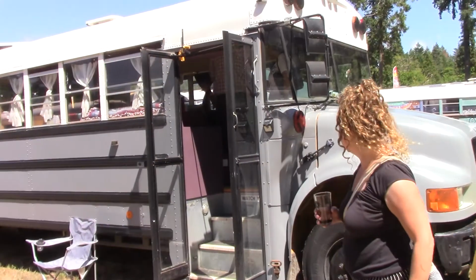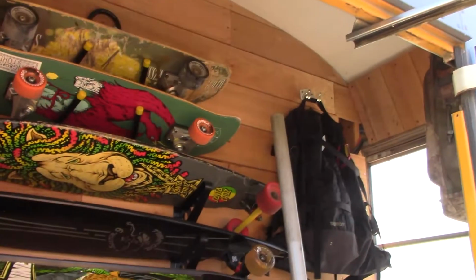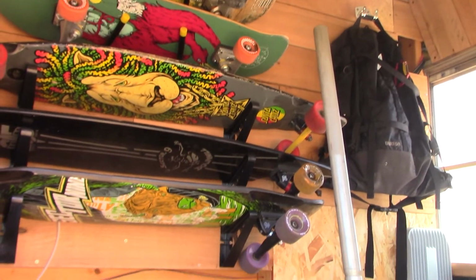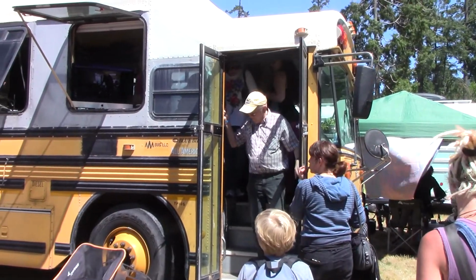The Dreamcatcher bus had one of the coolest garages at the bus fair. It had several skateboards and his tools, and was just really well done. We also liked the pallet wall in the bedroom, and the wall-mounted stove was a very nice touch. After that was the Off Grid Skoolie.